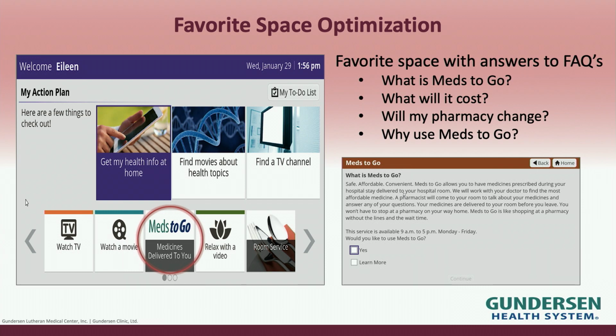If they say learn more, they'll get to the next slide, and that may focus on the cost. If they still want to learn more, then they'll get another slide that focuses on, will my pharmacy change? Each one focused on those questions, those barriers that we had identified previously. The final slide gives them the choice of saying yes, no, or they can watch a video.